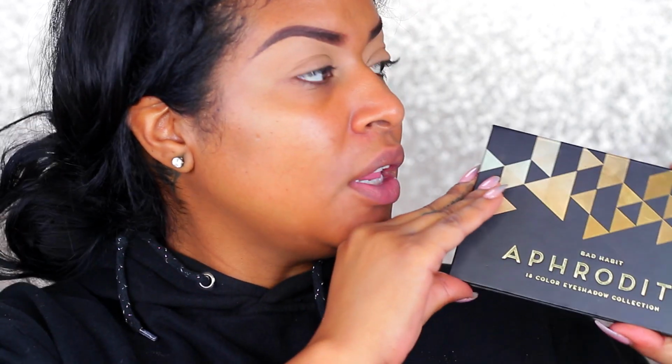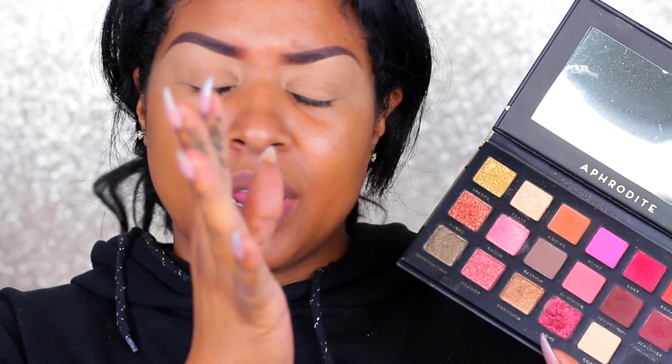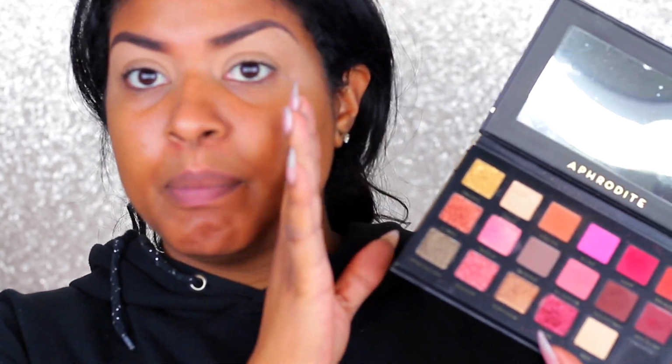So I'm going to be sharing with you guys Bad Habit's Aphrodite palette. This palette is so gorgeous. This palette reminds me a lot of the Huda Beauty palette. I want to say it's the Desert something palette, but I can't remember. I don't own any of Huda Beauty's palettes, but I wanted to try this out. I have already tried this out. As you can see, I've used it quite a few times.